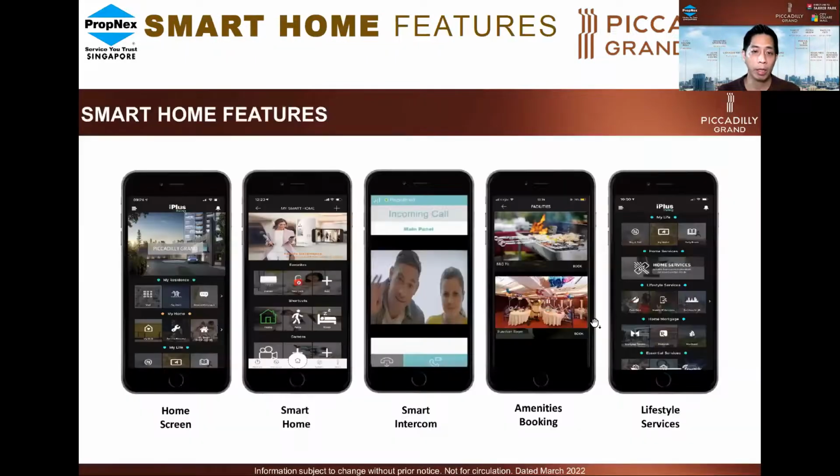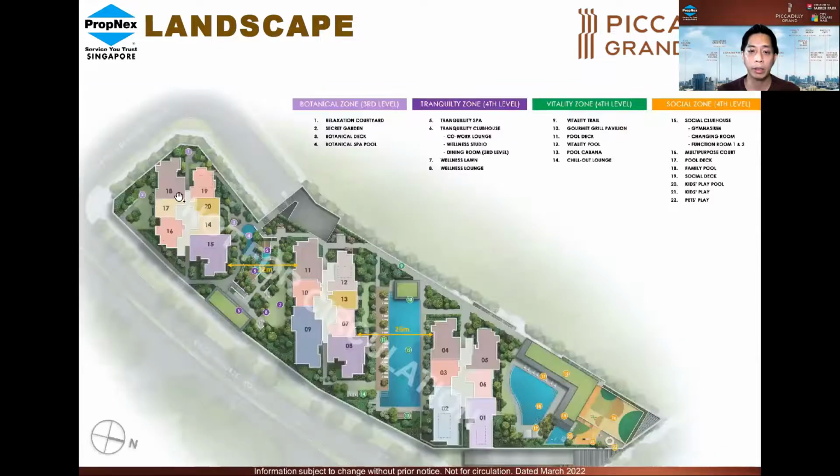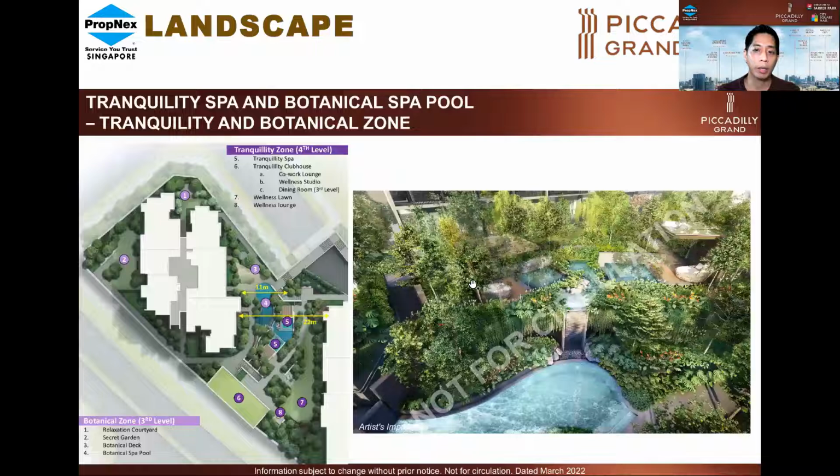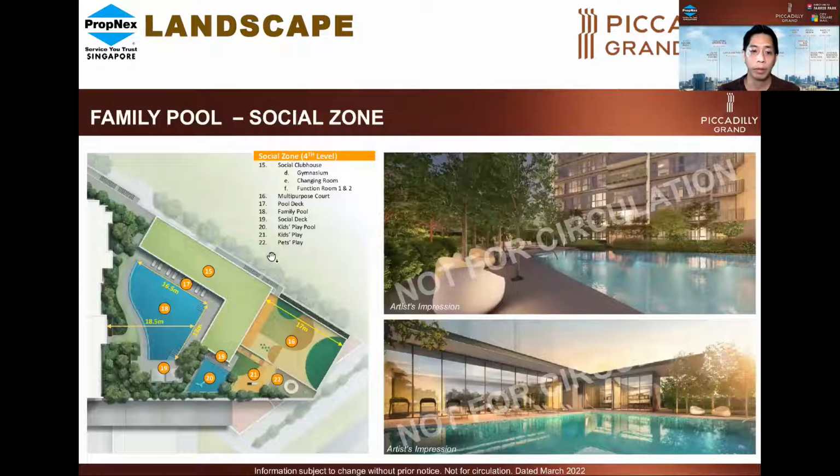So you can see that all new homes also come with smart home features. You can see home screen, smart home, smart intercom system, amenities booking, and lifestyle services all incorporated within an app. And you can see the landscaping, all predominantly centered around level 3 and 4. A lot of green areas. Spa area, botanical spa, pool, level 3, 4, and vitality zone, which is level 4. And again, children's area, social zone, right over there.